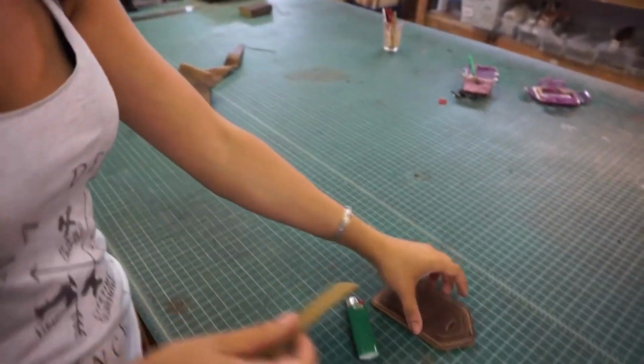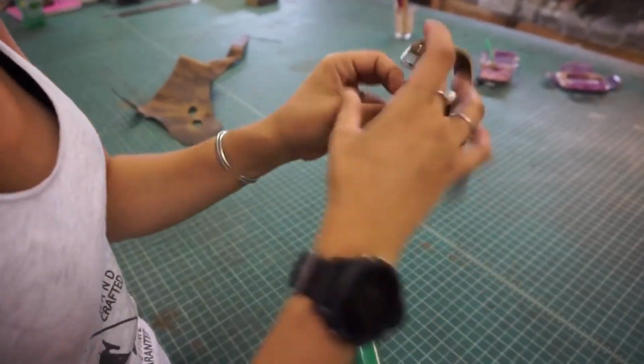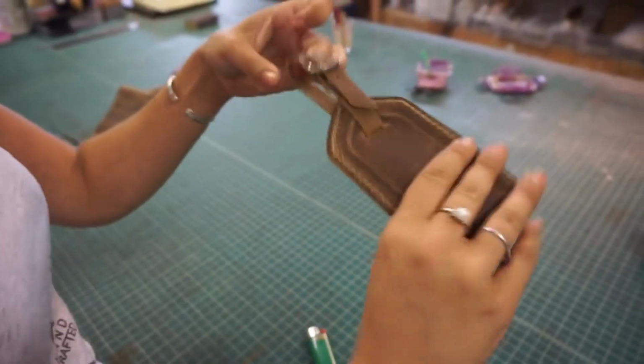Now we take this guy and we thread him through, and you have a luggage tag.